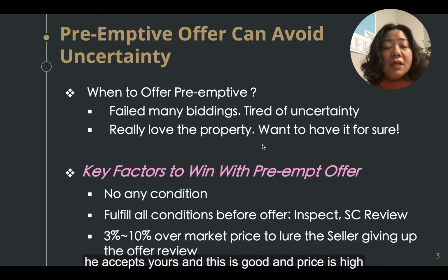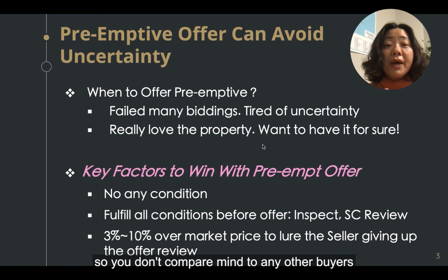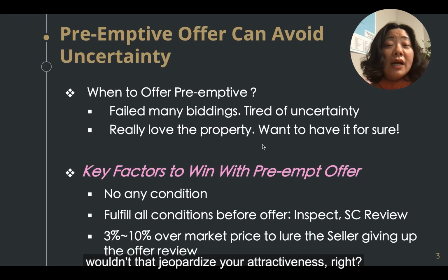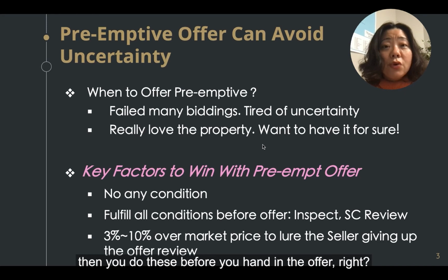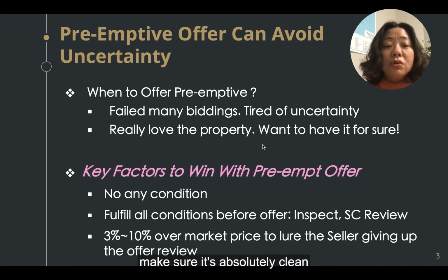He accepts yours, this is good and the price is high, there's no uncertainty, so he doesn't compare mine to any other buyers. And if you put in a condition that makes the seller wait extra days for uncertainty, wouldn't that jeopardize your attractiveness, right? So no conditions. And if you really want to protect yourself and make sure the property is good and the status certificate review is good, then you do this before you hand in the offer, right? But when you hand in the preempt, make sure it's absolutely clean.